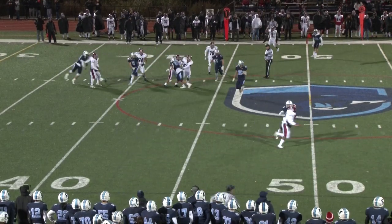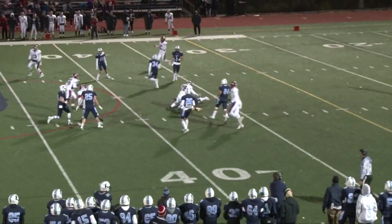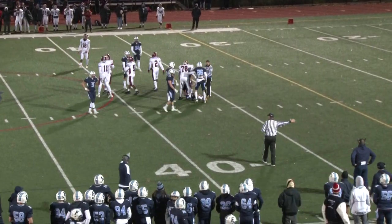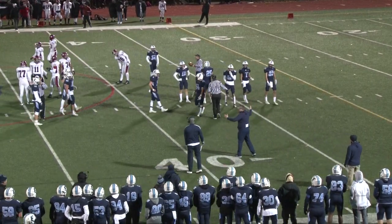Medley is going to go deep up to the middle. It's up, it's picked off. Yeah, that's going to be a pass interference. Flag is down. There may have been a push off. I'm not sure, Sam. Did Davis push off? He did. He's going to be called for interference, and this interception will be nullified.